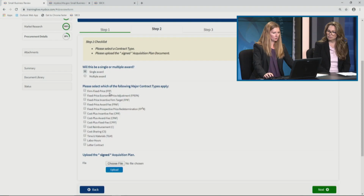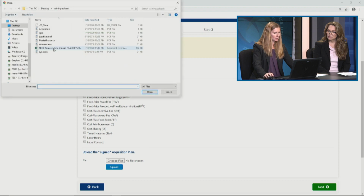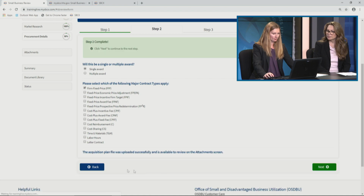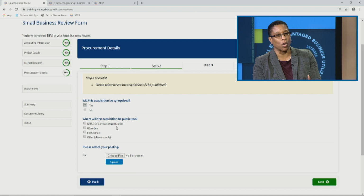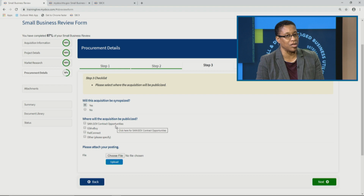And then on step 2, we answer that this is a single award, firm fixed price, and we are going to upload our acquisition plan, which is only required if your period of performance amount is $250,000 or more. We've received questions in the past, like, why do I have to answer all these questions? These are considerations that are all required by the FAR for us to examine as we are putting together our procurement. So we do have the FAR references.